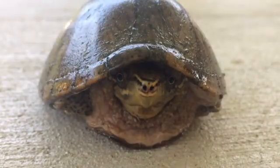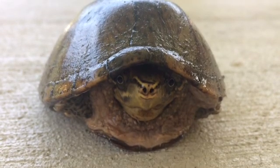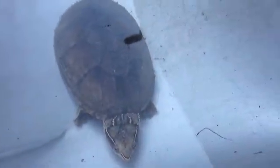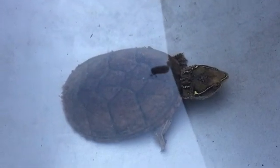This species ranges as far north as Rhode Island and as far south as Florida, where it intermingles with other mud turtle species. The eastern mud turtle likes to live in wetlands. They can be found in ponds, rivers, and creeks. They like a little bit of current, and the reason they're called mud turtles is when their body of water dries up, they will bury themselves in the mud to stay moist and cool.